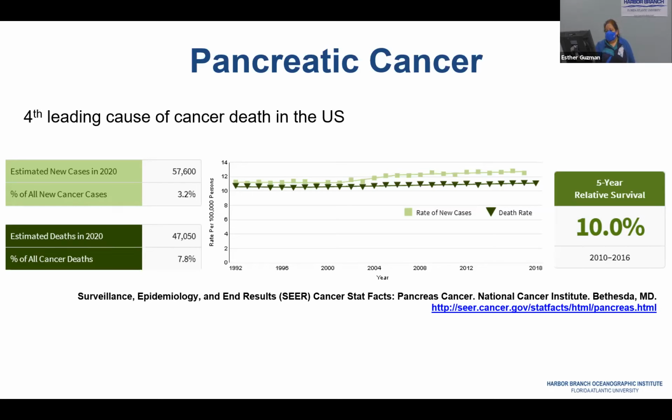But I want to call your attention to this graph. The light green shows the incidence, or the rate of new cases. And sadly, this is moving in the wrong direction. You can see that it is increasing, and this is not what we want to see with any kind of cancer. The lethality rate, or the death rate, which is in the darker green, is also slightly increasing. So again, this is not where we want to be in our fight with cancer.